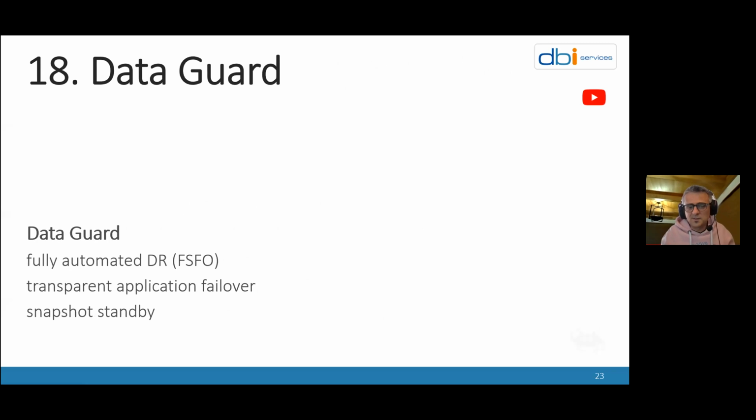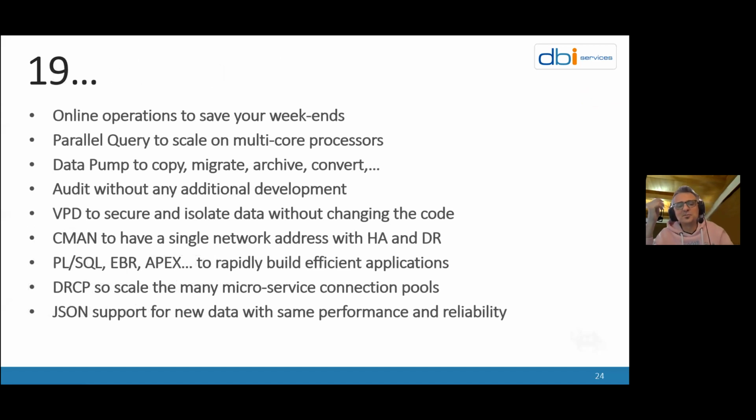DataGuard, so this is Enterprise Edition, but DataGuard is again a standby database. You find that in all databases, but with DataGuard, you can do a switchover, reverse the role, and even automatically. So it's really HA in a few minutes. And because I wanted to list 19 features, but that's too much, the 19 is a lot of features I like. So pick the one you want.